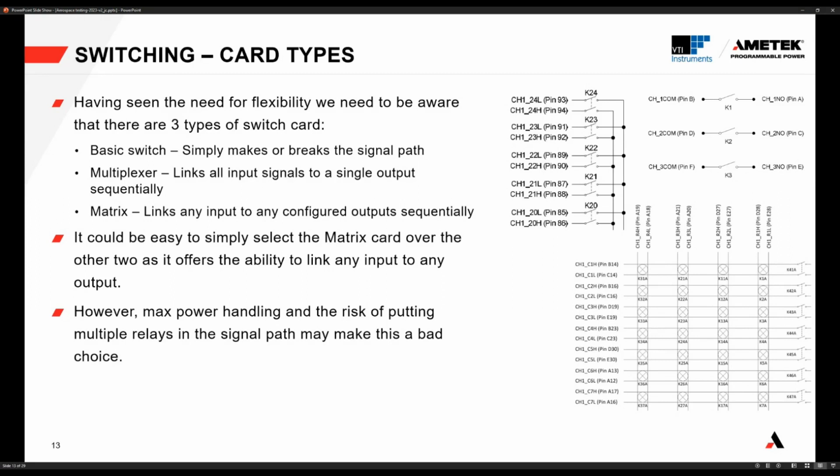Now, a matrix has the ability to connect any input to any output in any configuration. So it offers by far the largest amount of flexibility. So it could be said, why do you need to use a basic switch or a multiplexer when a matrix already exists? Because the matrix can do what the other two do, and you just need the one card, which is true to a point.